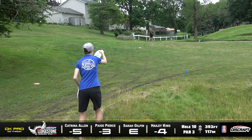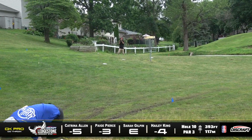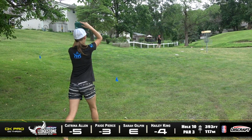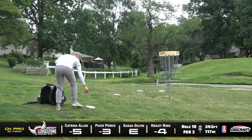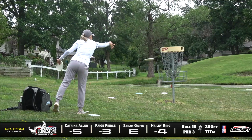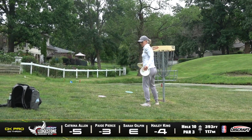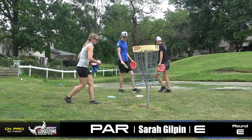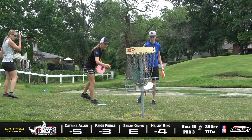Hailey from about 55, 60. A little tentative, doesn't like it, but as we see, nobody's really getting this hole unless Paige does. Oh, a little low. Only three 2s on the field from this hole, which is very surprising. Like I said, the wind made it tough to get your disc to flip over. I think a sidearm is almost the way to go with this hole. But it is definitely birdieable, and I think we'll see more birdies on it in future rounds.